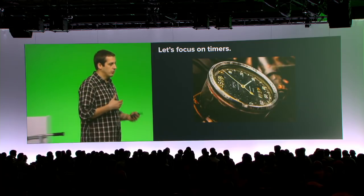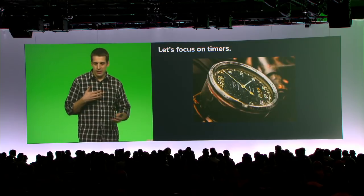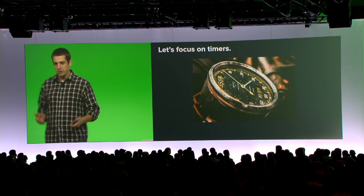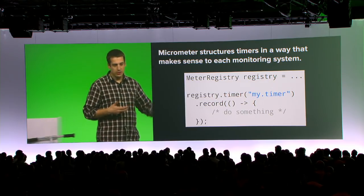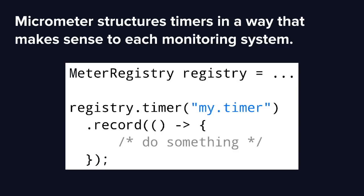So Micrometer supports counters and gauges and timers and distribution summaries, all sorts of things. But we'll just focus for a moment on timers. And I hope I'll illustrate for you here the kinds of nuances that exist in timers, especially as you're shipping to multiple monitoring systems. So if you're interacting with a timer with Micrometer, you have a meter registry, which has different implementations. And to create a timer, you just say registry.timer, and you give it a name, and then you can use that timer to record a value. Out of the box, of course, Spring Boot auto-wires timers over HTTP request metrics and scheduled methods and such.